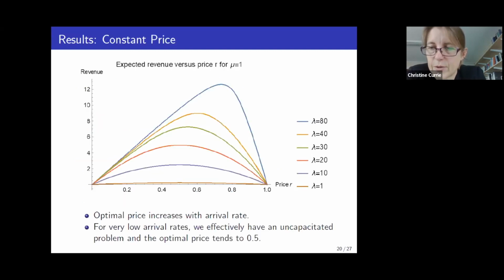So this is the first set of results, which comes from the fixed price. We're saying everyone pays the same price for the cars, regardless of how many are on hire. What's interesting here is if you start with lambda equals 1 and lambda equals 10, which are the bottom two curves on this plot, you've got a situation where the system's not particularly busy. So there's not that many constraints in terms of cars. What you see here then is that the optimal price to charge is around 0.5.